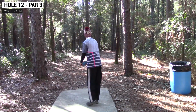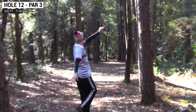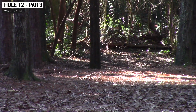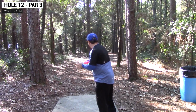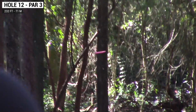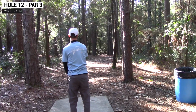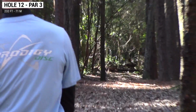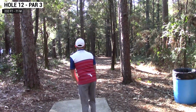And here's another dead straight tunnel shot for these pros. The basket's just on the back side of that tree there. It's a little hard to see in the shadows. It sits in a depression back there, and behind it, it slopes upwards, so even if the disc lands on the downslope, it could slide past the basket and up the hill in sort of a little backstop.